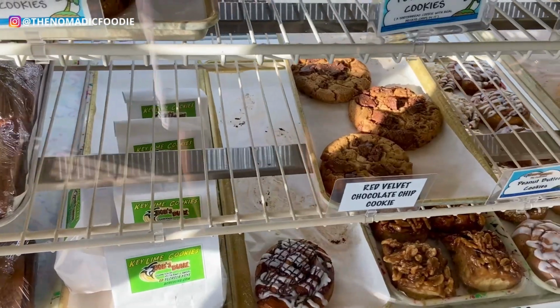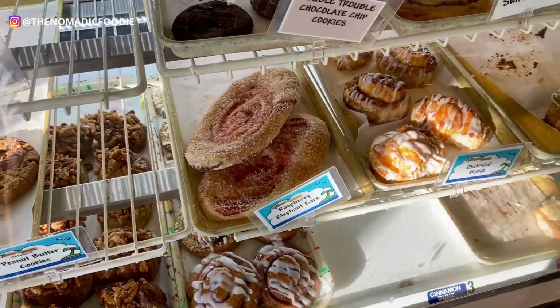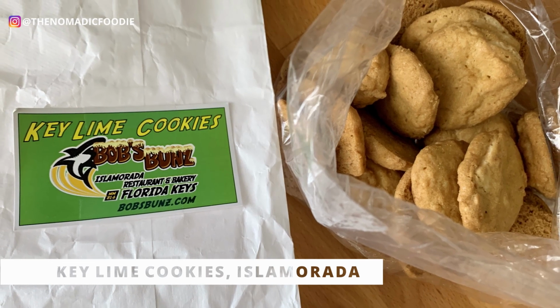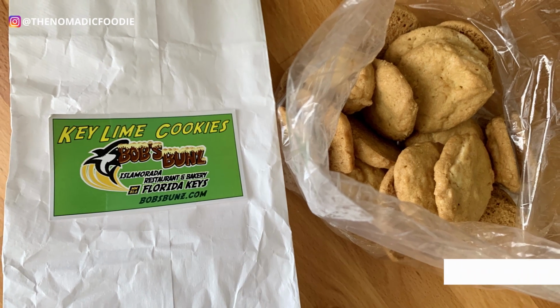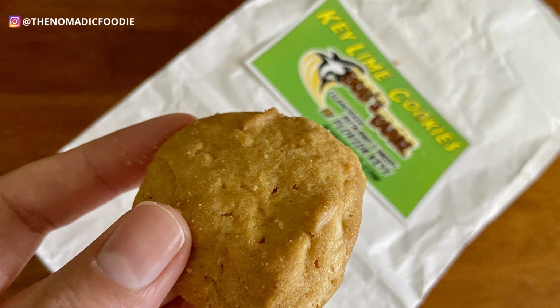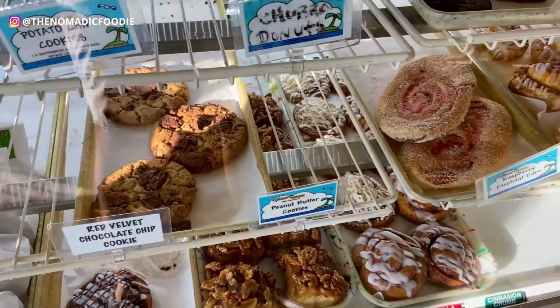It was hard, but we chose the key lime cookies. This is actually their #1 seller. So this is 24 mini cookies, and it was chewy. It was almost like a shortbread texture where it's not like soft, just enough chewiness to it. It was a sweet cookie, and you can definitely taste the key lime in it, but it did not overpower the sweetness.